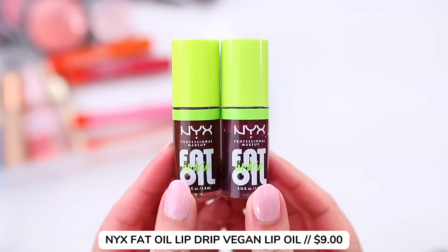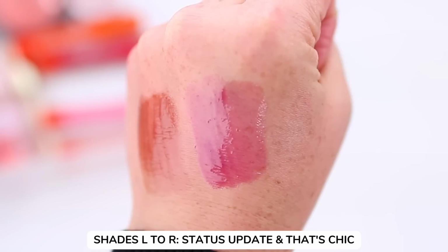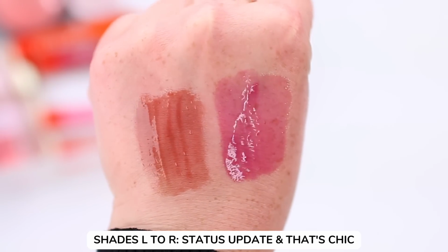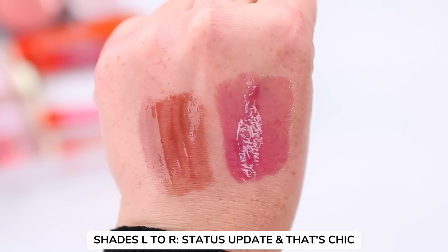I've also been wearing this lip product from NYX a ton. These are the Fat Oil Lip Drips. These are so pretty on the lips. It's interesting because they market these as a lip oil, which is what pulled me in because I love a good lip oil. But I think they're more similar to a regular lip gloss formula. They're a little bit sticky, which is interesting because I've read comments from people saying that these aren't sticky at all, and then other comments from people saying this is the stickiest lip product they've ever tried.